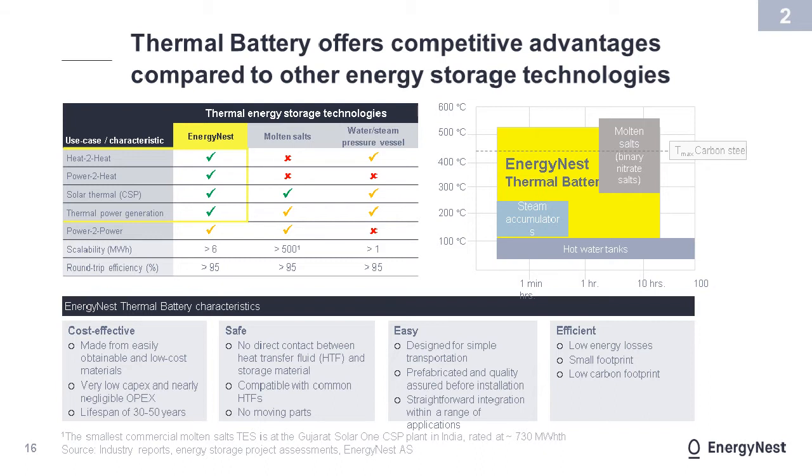Hot water is an extremely useful material to use. But, of course, you're limited to 100 and maybe 110 degrees, and 1 to 1.5 bars. Steam accumulators will take you up to 250 degrees Celsius. But due to the fact that it needs to be increasingly large to provide you a long discharge, the capacity is the main limit.